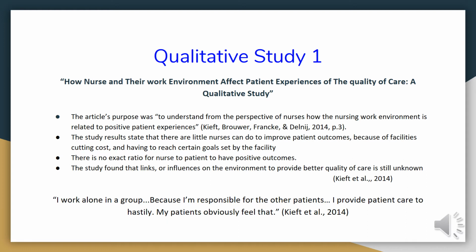Specific findings on the staffing are as such. Nurses need to become more efficient, therefore individuals with less qualifications are being assigned more tasks. There is no exact ratio for nurse to patient to have positive patient outcomes. The ratio is based on the patient's thoughts of how their needs were met. One nurse said, "I work alone in a group because I'm responsible for other patients. I provide patient care too hastily. My patients obviously feel that."